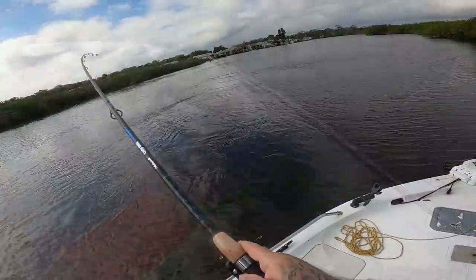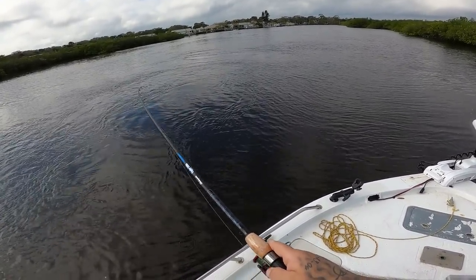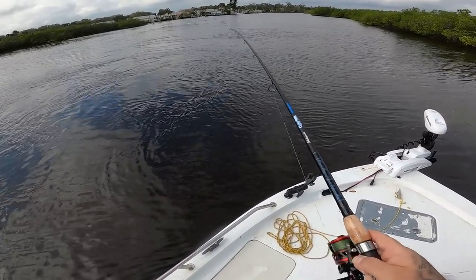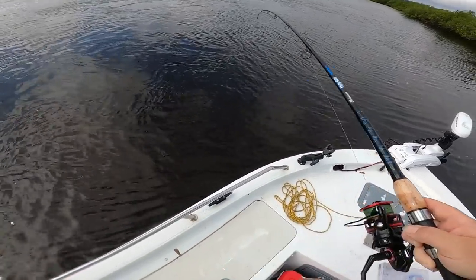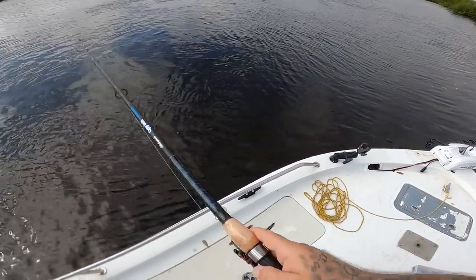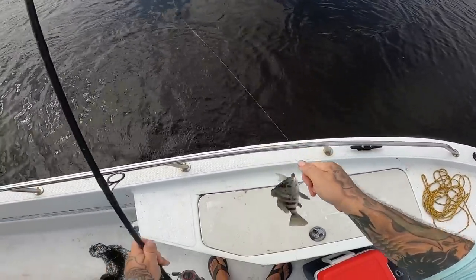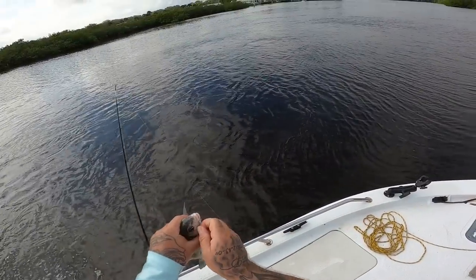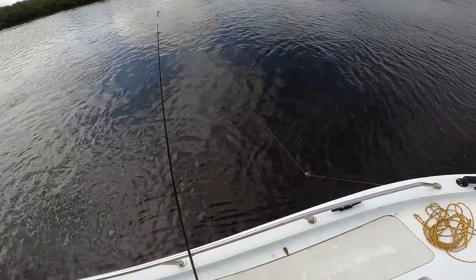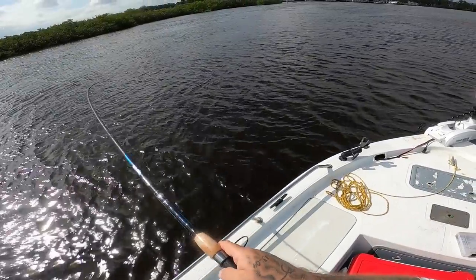Awesome. Got another fish. Hopefully this is another whiting. It's kind of acting like it. Kind of acting like one. Come on, whiting. Nope. Little drum. Boy, there is a ton of these guys in here. A ton of them. What we got here?